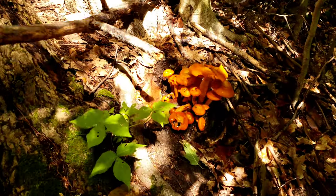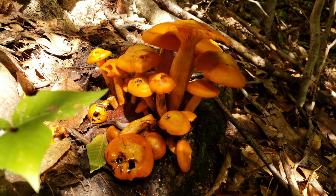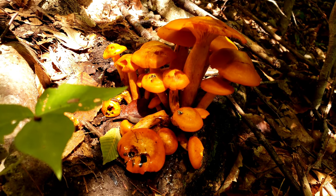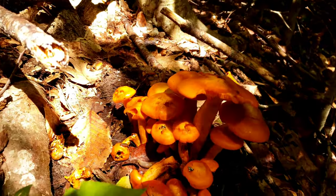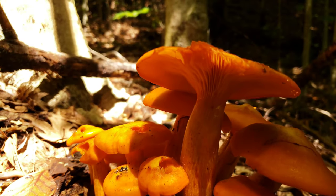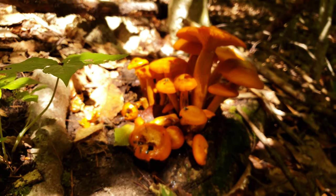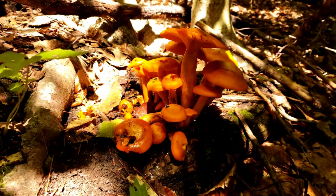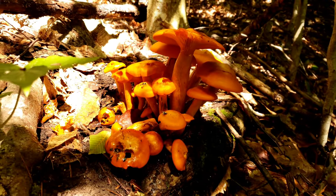These are the poisonous jack-o'-lantern. They actually glow in the dark. It usually starts to show at the end of summer. This could be mistaken for a chanterelle or a chicken of the woods only from a distance. And you see the clusters. And they have true gills. But it's bright and it glows in the dark. Actually a really cool looking mushroom. But do not eat it. It is poisonous. Very poisonous.